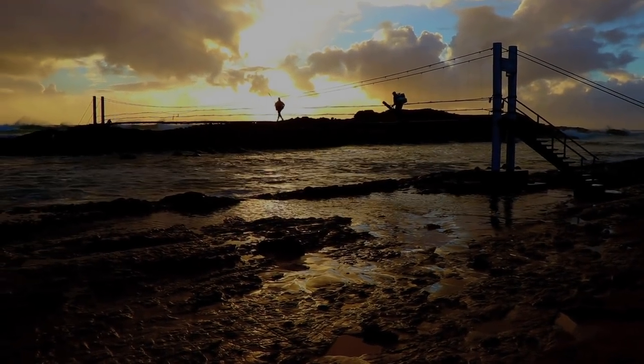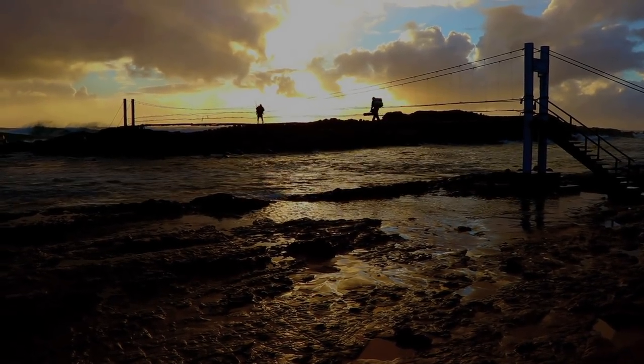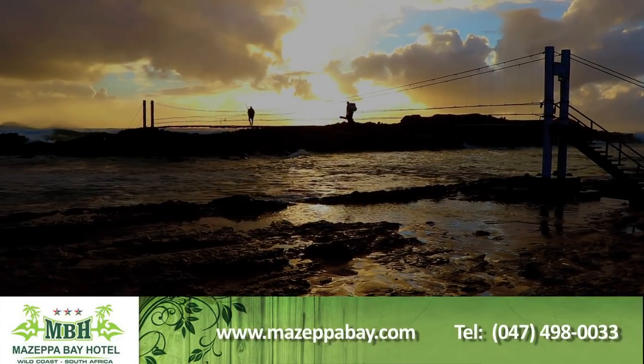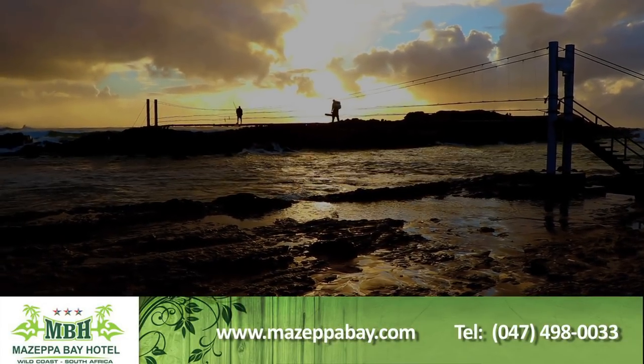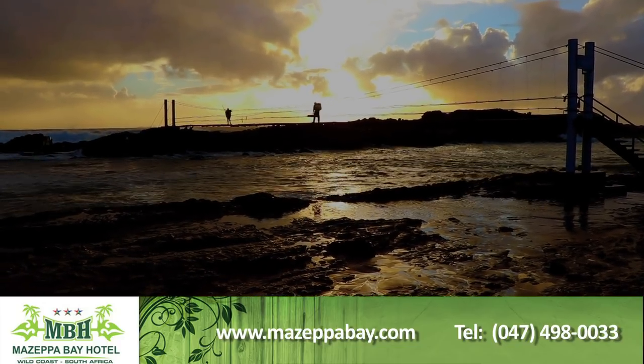Our excursion to Mazeppa Bay continues, and to top it, the lovely stay at Mazeppa Bay Hotel. Now, especially on the island, this spot never ceases to amaze me, with all the diversity of species and all the different things you see every time you come and visit.